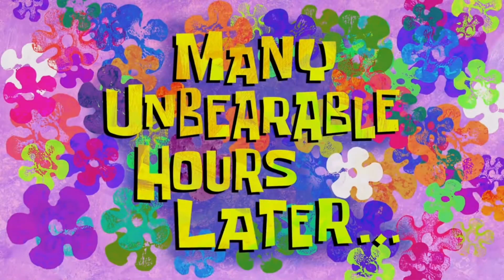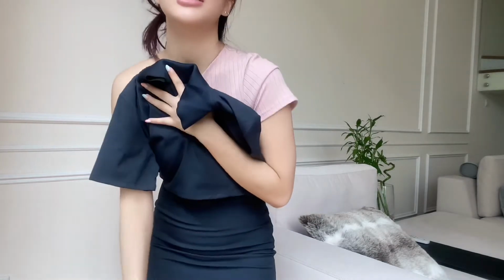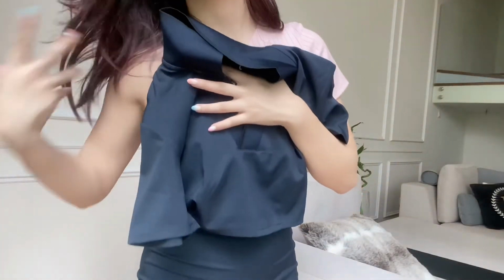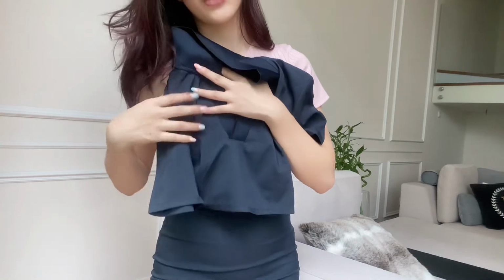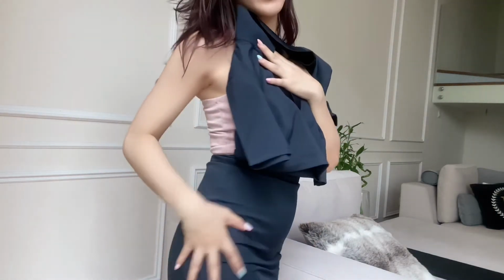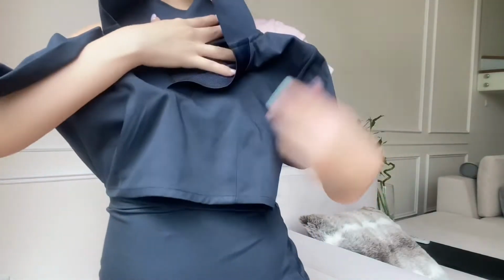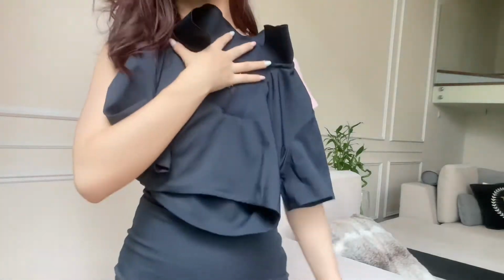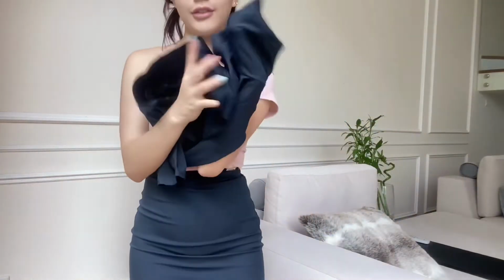Many unbearable hours later. Oh my god, guys, you have no idea. It took so long for me to fit into this dress. I normally wear S, so it's really not friendly for those who are a bit more curvy like me. I have a curvier bottom. It doesn't have a zip and it's not detachable. It's really ridiculous. It can't fit in.